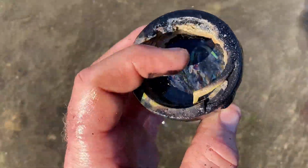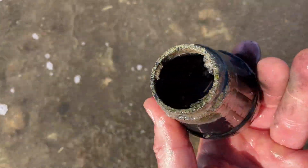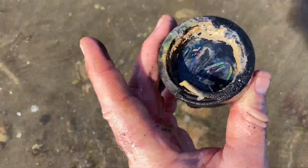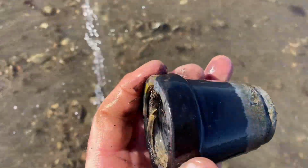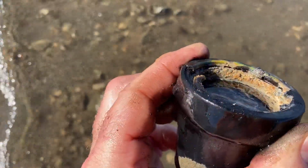Is that a bottle? There's glass in there. I know what this is. It's more like a lens. There's a lens in there. Interesting.